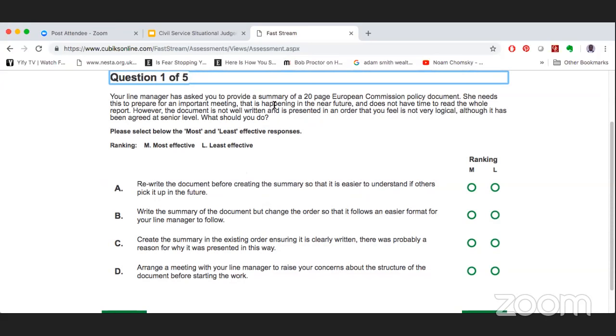So a few things to notice, which you might have already picked up on. The line manager has asked, so the task is, you've been asked to provide just a summary document. They say this is needed to prepare for an important meeting that is happening in the near future. There's no date assigned to it, and they do not have the time to read the whole report. So the reason the manager has asked for a summary is because they don't have time to read the whole report. This is crucial. This is the exact ask, and why they've asked for it. However, the document is not well written and is presented in an order that you feel is not very logical. This is the curveball. It says, although it has been agreed at a senior level, so what should you do?